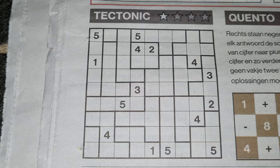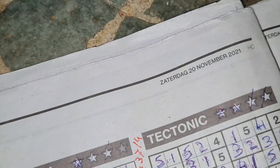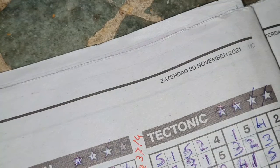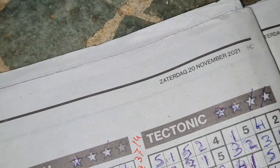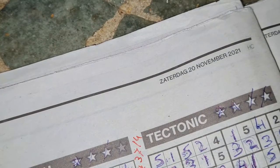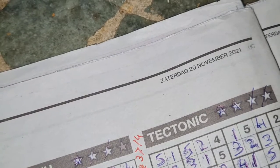Last puzzle, not in today's newspaper, no, in yesterday's newspaper. Saturday, November the 20th, 2021. And today it's actually Sunday, and on Sunday we don't receive any newspaper, so I've decided to solve the rest of the puzzles in this additional.